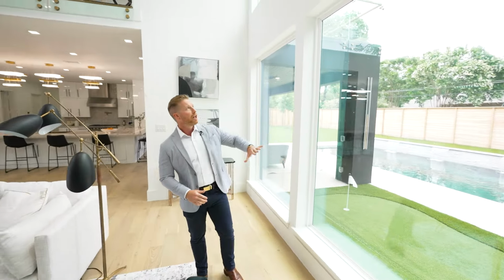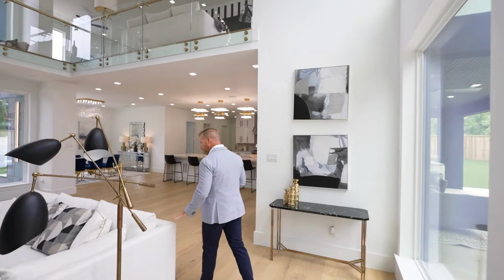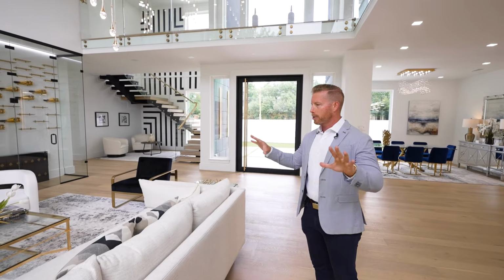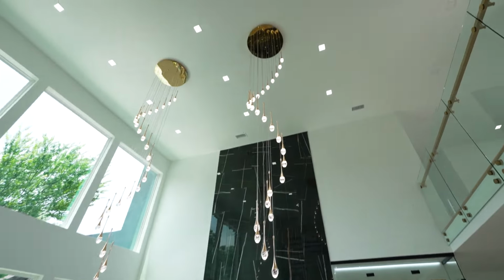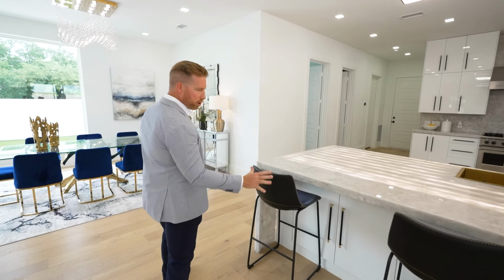You'll notice here large windows going all the way almost to the ceiling to bring in a lot of natural light. You have this beautiful furniture here that is a showstopper as soon as you walk in. Nice lounge area to where you can have good conversation, hang out, and really just sets the tone of this entire property.